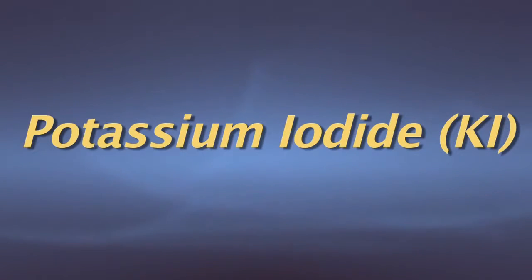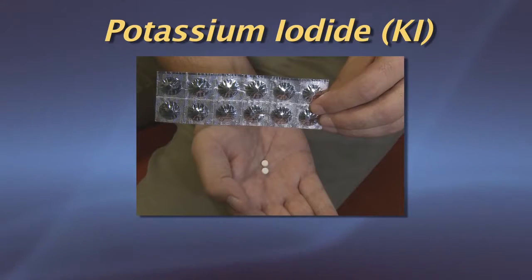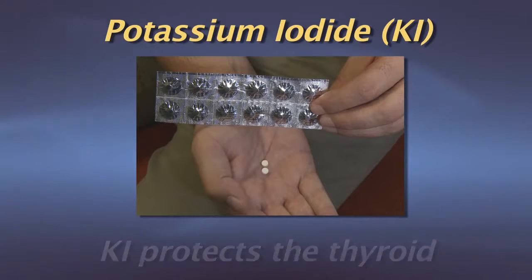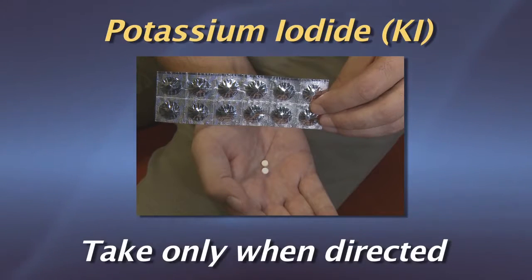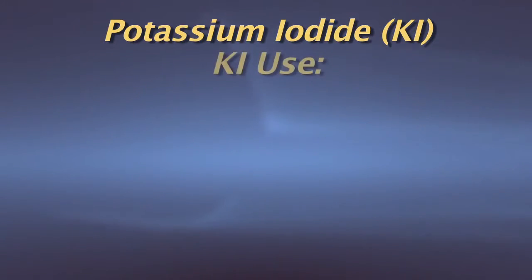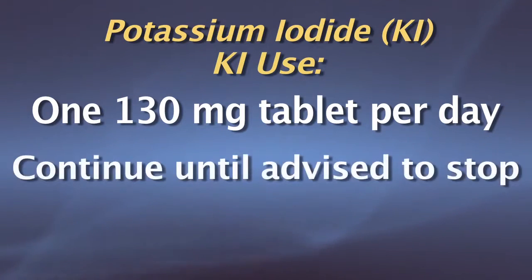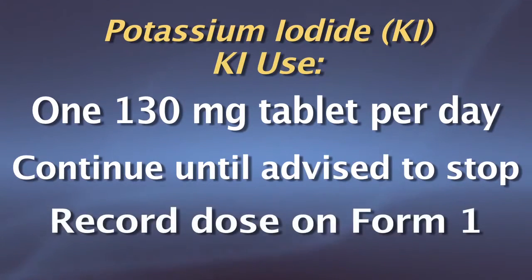Potassium iodide, or KI tablets, are the white tablets inside the blister packets in the dosimetry kit. KI is used to protect your thyroid from absorbing radioactive iodine. Take KI only when directed by the county or state health officer and your supervisor. Take 1 130 milligram tablet by mouth per day until advised to stop. Record this on the bottom of the Form 1.